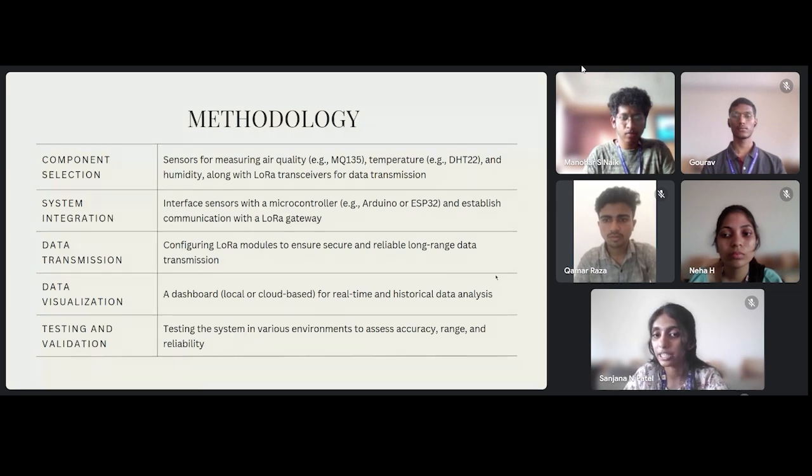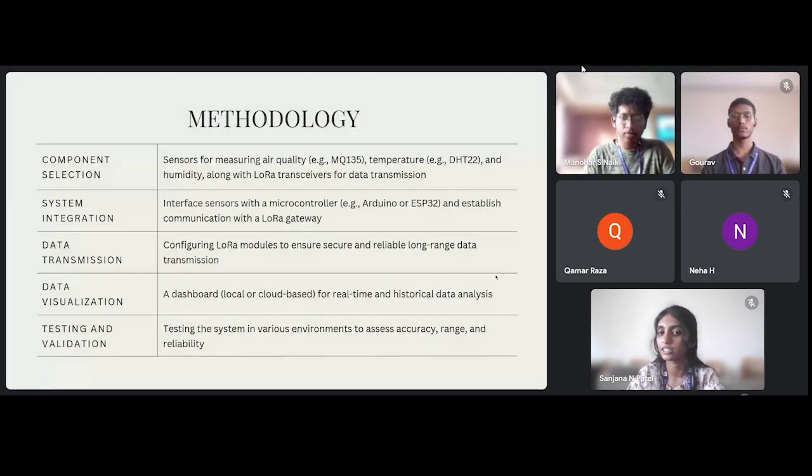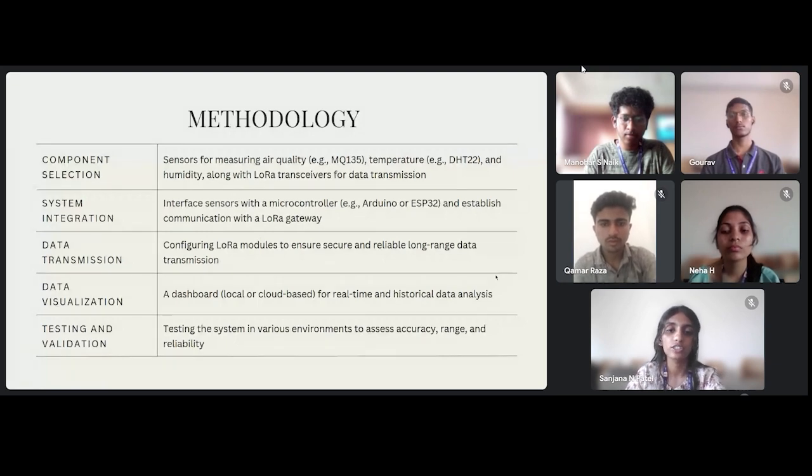And the other one is urban areas, so it has to check the data accuracy amidst potential signal interferences. And in industrial sites, it has to evaluate the sensor accuracy due to the air quality levels. There will be different levels of air quality, so it has to evaluate the sensor accuracy in these places.